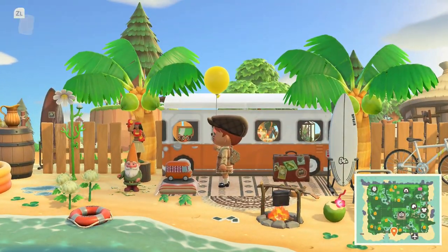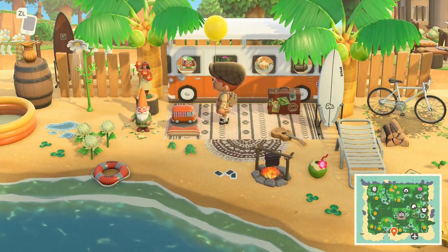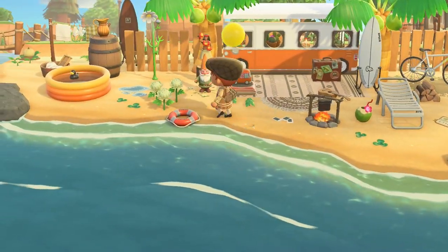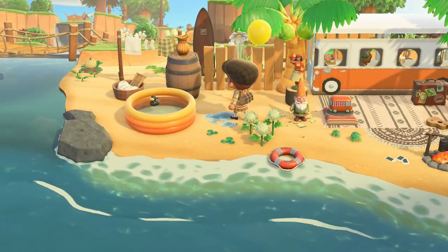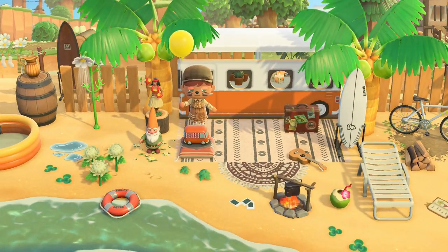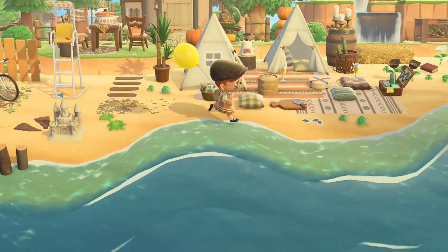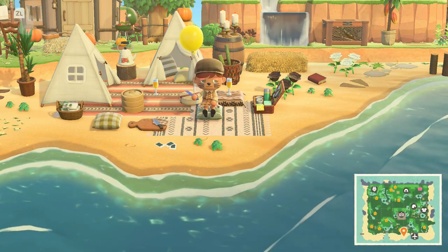Oh my God, Timmy and Tommy are driving the bus. It literally looks like they are driving the bus. Look at them in the window. God, that is nice. And a little pool. And yes, this is basically Timmy and Tommy on vacation. Very tropical and summery. Ooh, nice. Little camping.